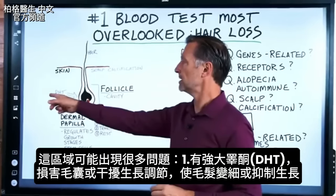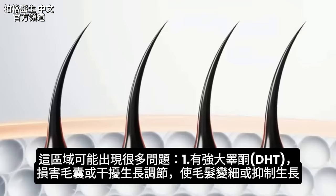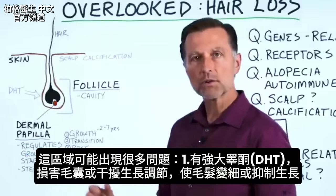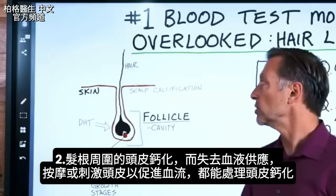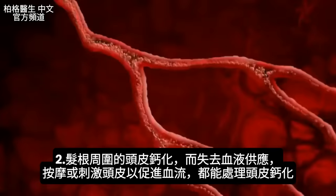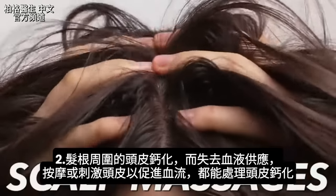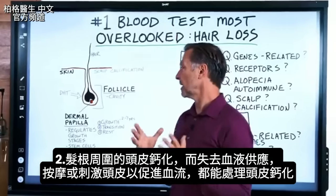You might have this powerful form of testosterone called DHT, which can burn out this follicle or interfere with the regulation of the growth, making the hair smaller or inhibiting this growth process. You also have scalp calcification around this root to the point where you're going to lose blood supply. And this is why some people do scalp massages or try to stimulate the scalp to get the blood flow, but they're dealing with scalp calcification.